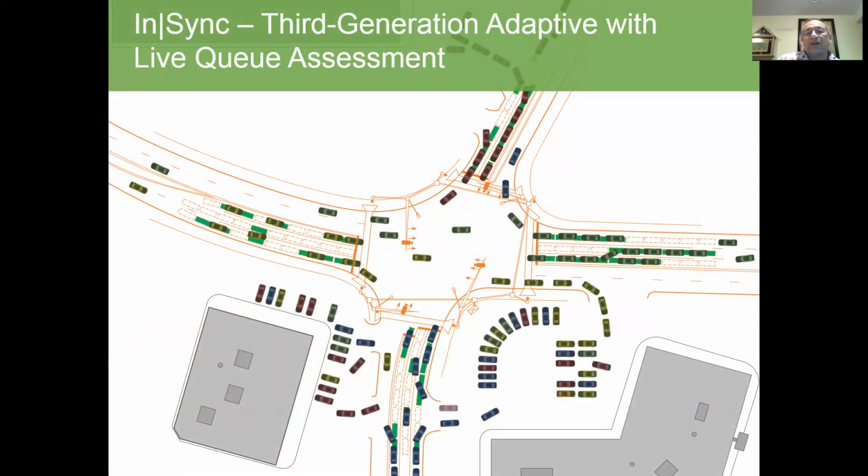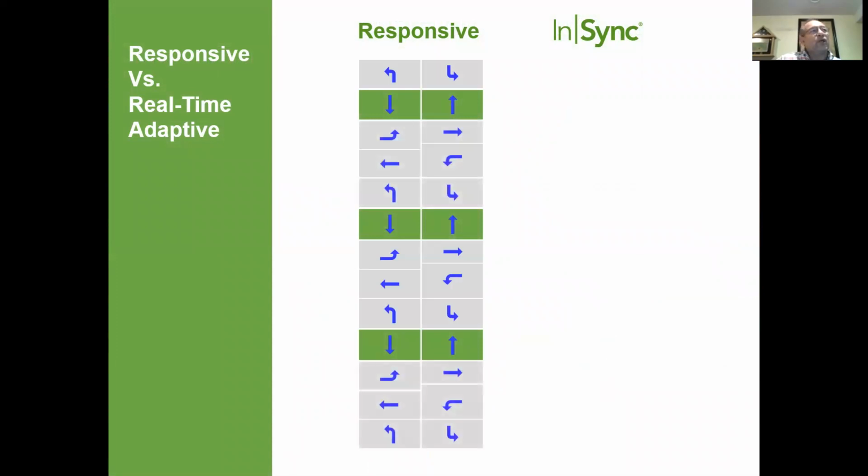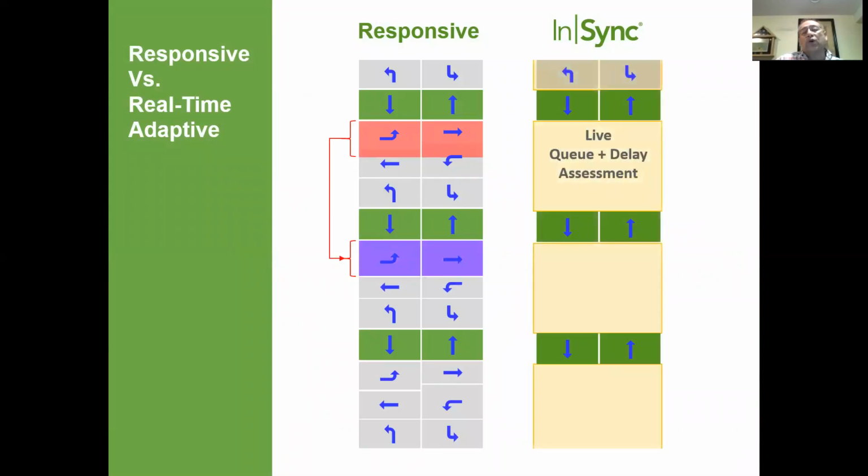Also, more specifically, I take it back to the whole idea of responsive versus real time. Again, I've kind of gone over this over and over again. The key item on this particular slide is that your typical responsive system is not going to make a decision based on real-time data. There's going to have to be at least a minimum of wait time for a complete cycle. The responsive system will be making decisions based on old data, whereas the actual InSync system will again collect data in real time, just like everyone else, okay, but more importantly, is going to make decisions based on second by second real-time information.